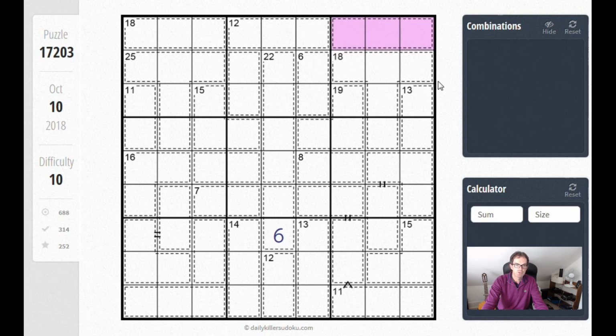Yes, there's a lovely symmetrical arrangement, actually. If you look at this, let's look at this side of the grid first. We know the value of all of these cages, because we know this top one is 15, plus 18 is 33, plus 13 is 46, plus 19 is 65. But we know that this 3 by 3 block adds up to 45. Therefore, we know these 4 cells here sum to 20.